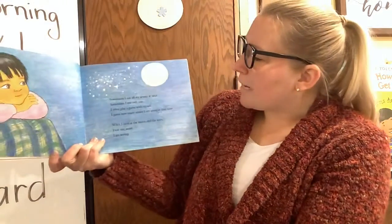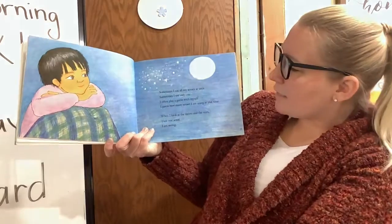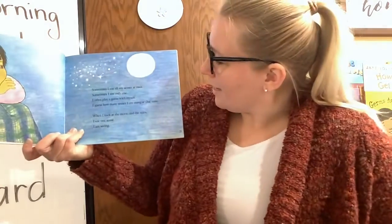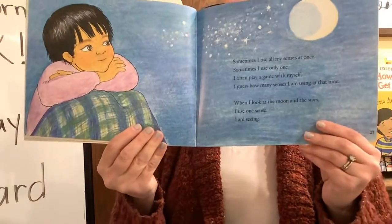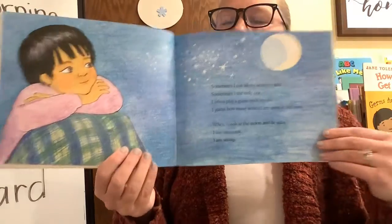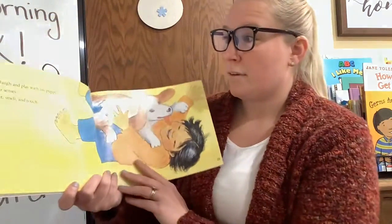Sometimes I use all my senses at once. Sometimes I only use one. I guess how many senses I am using at that time. When I look at the moon and the stars, I use one sense. I am seeing. Because we can't hear the moon or see or touch the moon.